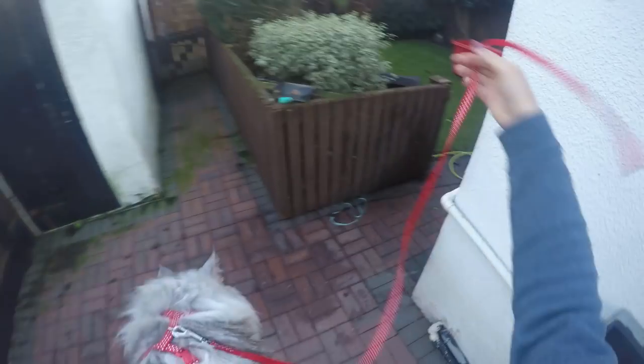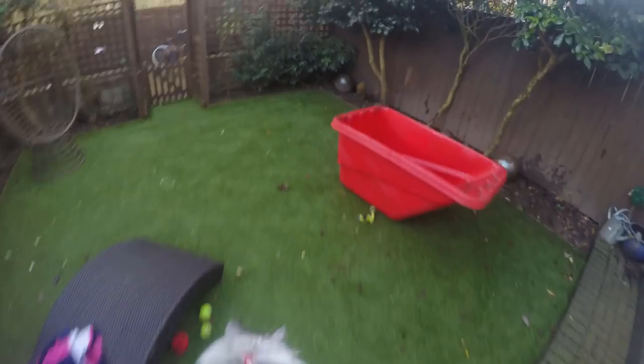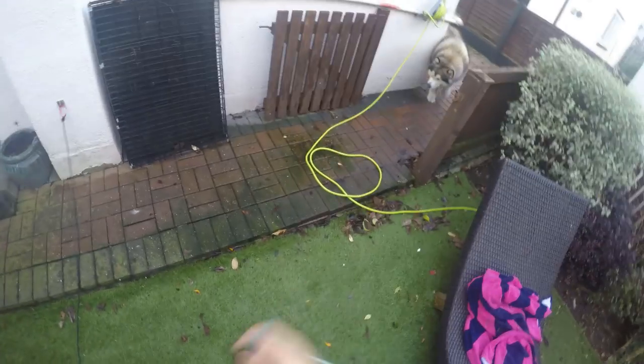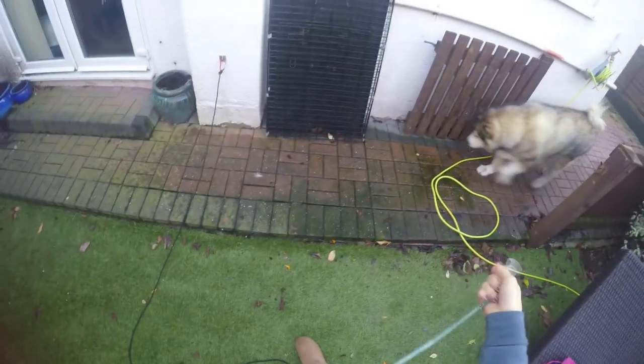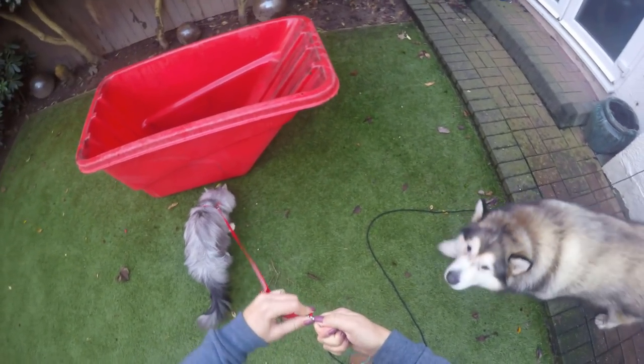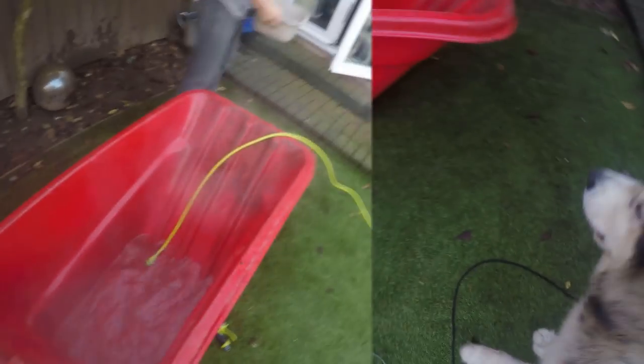As you can see, Milo's got his little lead. He's coming out in the garden. This is docking station. Hey Phil. Hey buddy. What you doing? What you doing, baby? Hi. Milo. Milo going in. Is Milo going in?